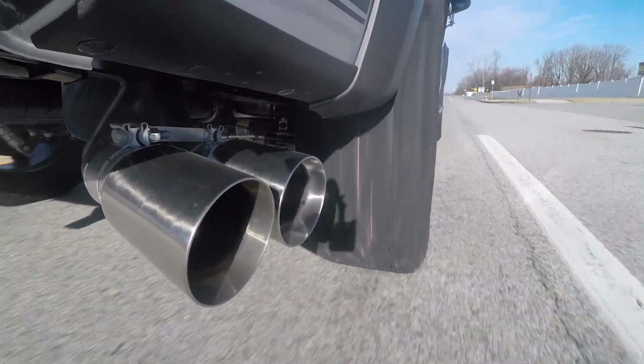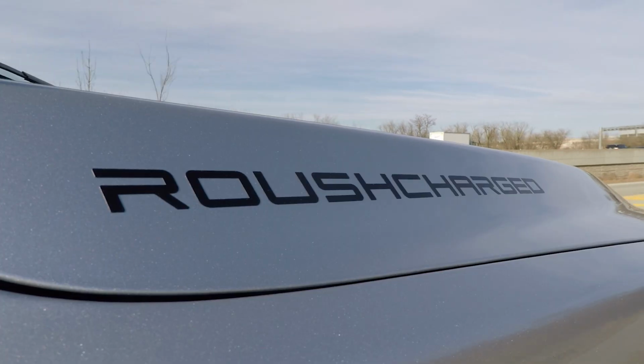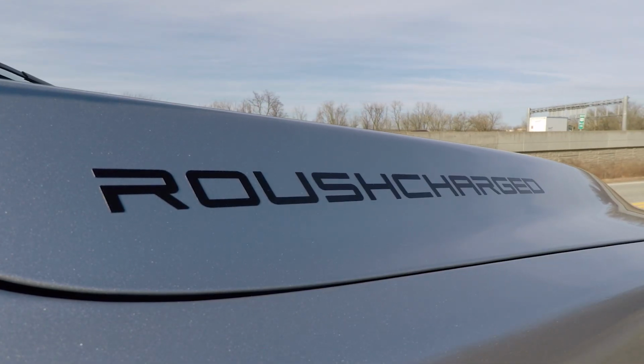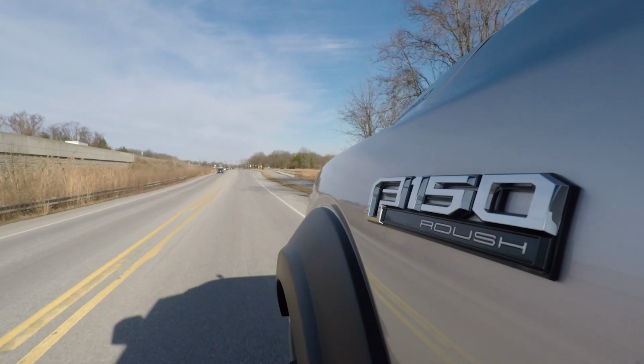However, one thing my Raptor can't do is that. Don't get me wrong, it's got a lot of torque, but it doesn't quite hit you as hard as this thing, especially while it's also hitting you with the exhaust note. That's an experience that is unrivaled.